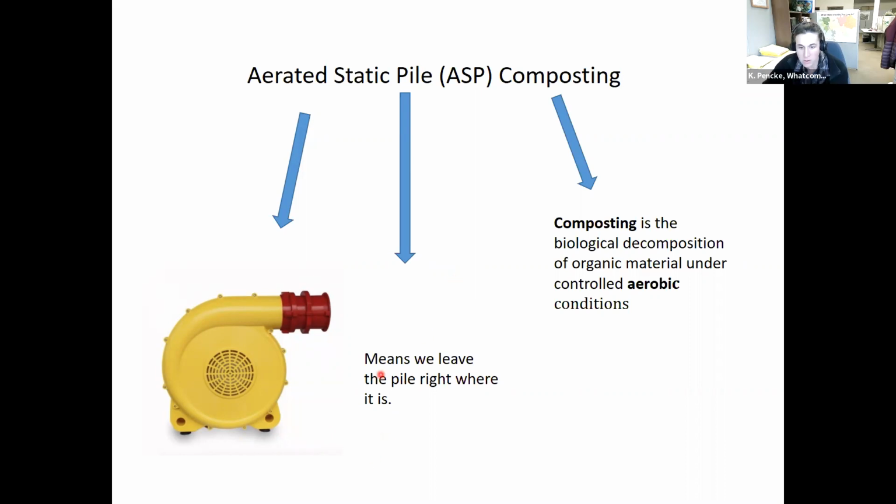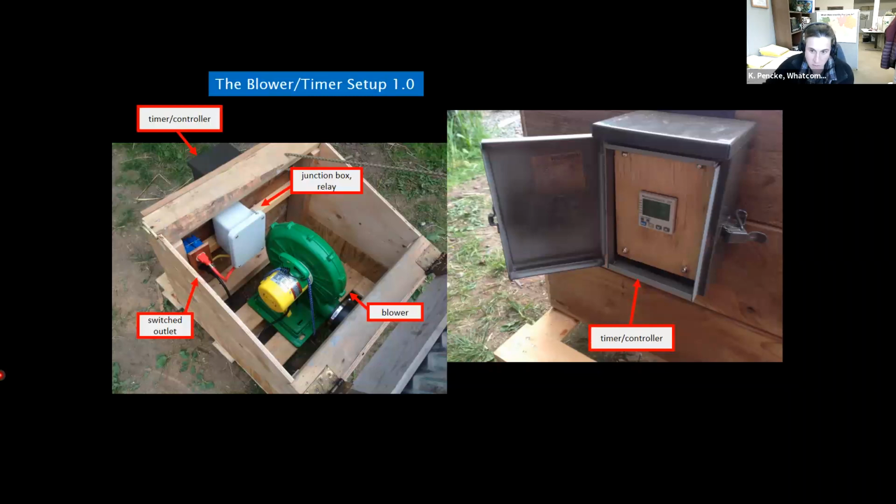So if you ever start noticing an odor of rotten eggs or anything unsavory, we're in anaerobic composting. So here you can start to see some of the components put together, and this is in the little shed that was aerating the windrow, but the components will be the same whether you're aerating bays or a windrow or a shed or whatnot.